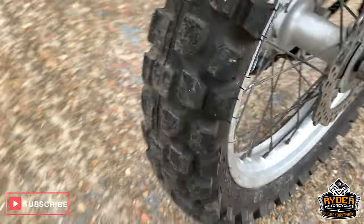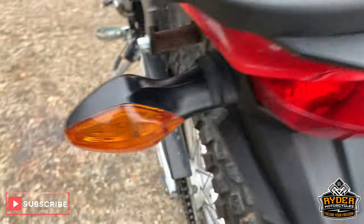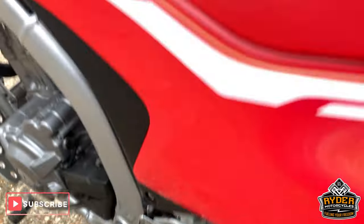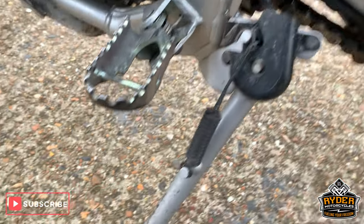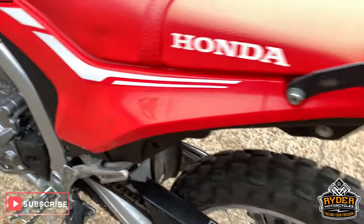Nice wheel. Nice rear tyre. All good around the rear end. Chain and sprockets are really good. Framework, there's a couple of little rub marks, probably boot, just there and there. We think also this is lowered.